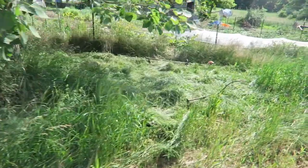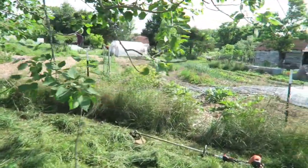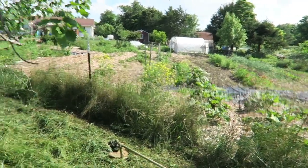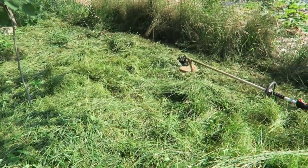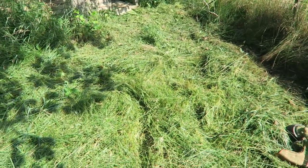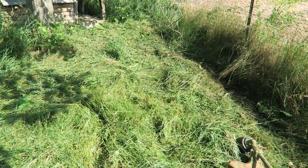So I came here, this area on the south side of our permaculture garden, our perennial garden here. So it's on the outside of the fence. And I figure that, well, this needs to be cleared anyways because it's all overgrown. What I'm going to do is mow all this down, and that's going to turn into some organic material that we're going to use as this decomposes.